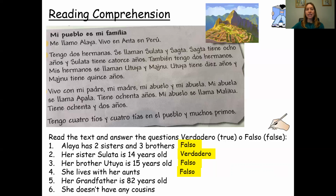Her grandfather is 82 years old. That's verdadero. She says, mi abuelo se llama Maliku. Her grandfather's called Maliku, and he tiene 82 años. He's 82 years old. She doesn't have any cousins.